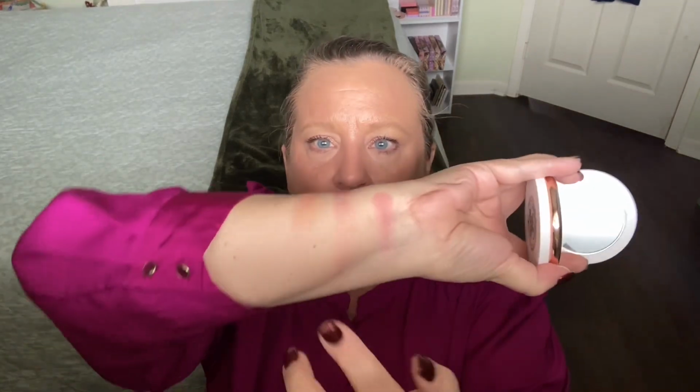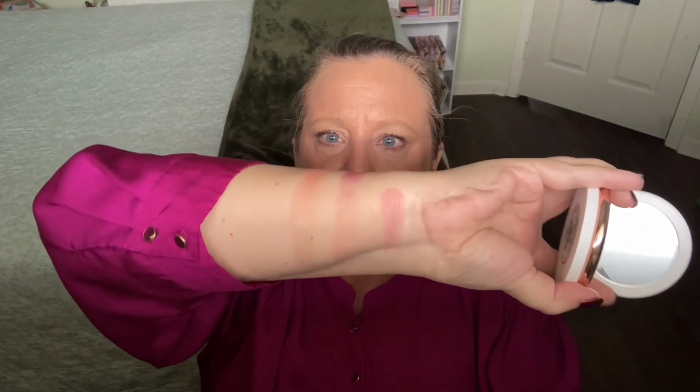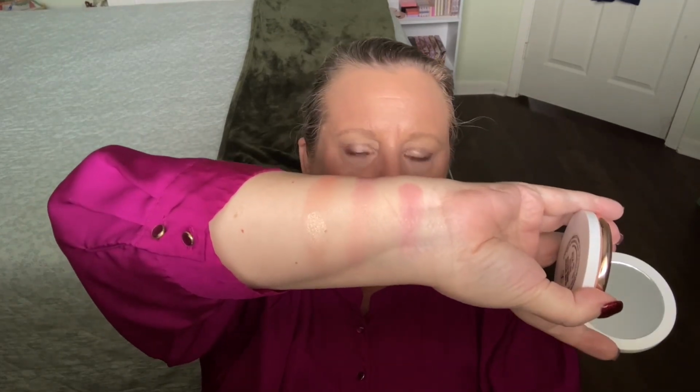It also is said that this is a dupe for the original Amrezy. I didn't ever have that in my collection, so I've seen some comparisons and it does look very similar. Some people say it is a dupe. Some people say that it's not quite there. However, every time that I have used this, it has looked amazing on my cheeks. I don't have a lot of texture, but I do have some wrinkles, and I don't feel like it emphasizes my wrinkles or any texture that may be there.